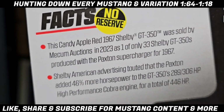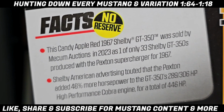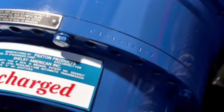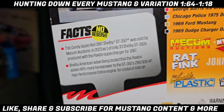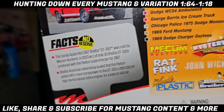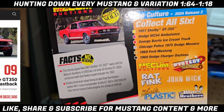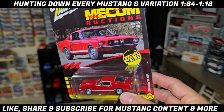But this Candy Apple Red 67 GT350 was sold by Meckham Auctions in 23 as one of only 33 Shelby GT350s produced with a Paxton supercharger for 1967. So let's see, it added 46% more horsepower to the Shelbys, 289, 306 horsepower, totaling 446. Gosh, man, that is pretty impressive, especially for 1967. But it doesn't say how much it sold for. But we have it in the collection. Super stoked to also get this one.